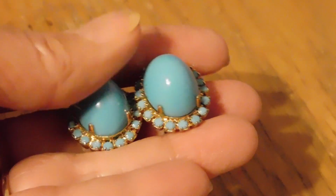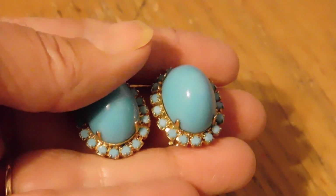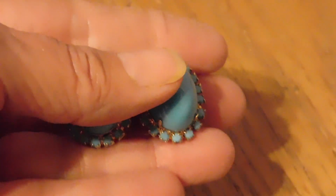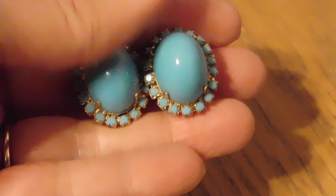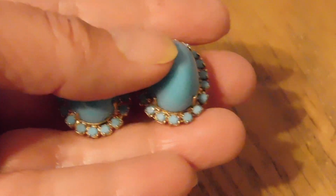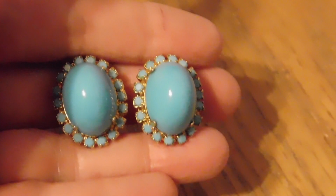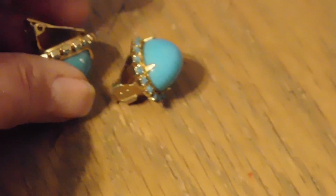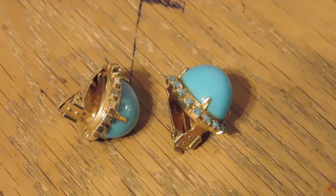But these are Alice Caviness mid-century robin's egg blue little earrings, and the little stones on the outside are the same color as the big stones. They're very pretty. I like the color. Anyway, now I forgot what price I sold those for. Hold on, okay, those sold for $34.